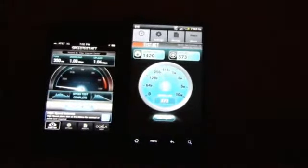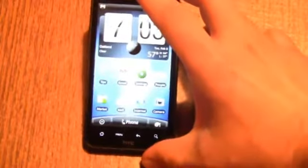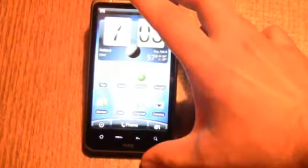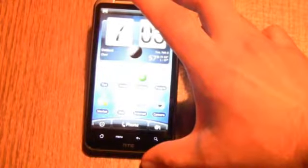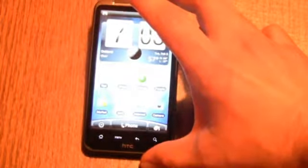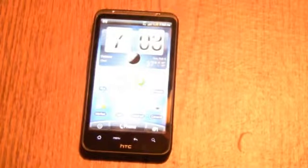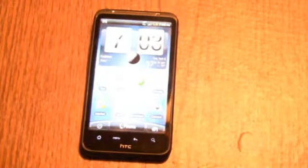Enough of that though. Just to kind of recap here, Inspire 4G, $99 on contract. It's a solid Android device. I like HTC's customization. I still think there's work to be done on Android in general, and even HTC in the personalization; there's some things that are too hard to find. But all in all, it's a nice phone, very responsive. Big screen, makes it easier to type on. Solid camera with HD capture.